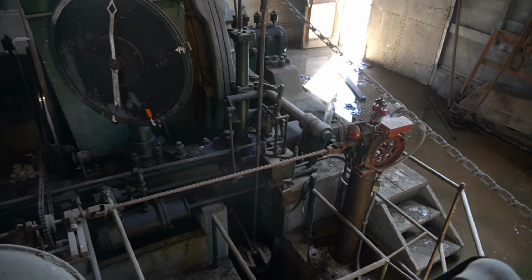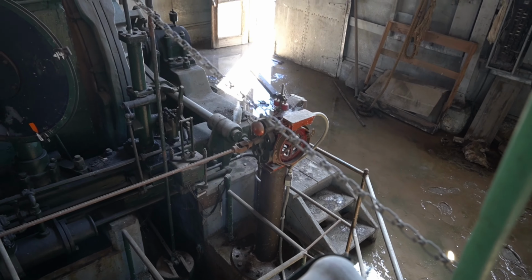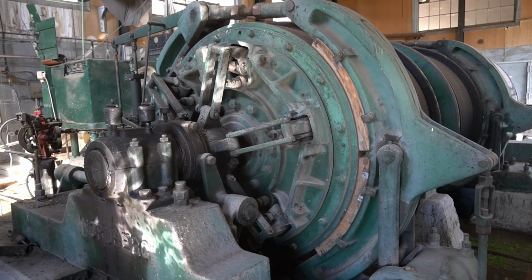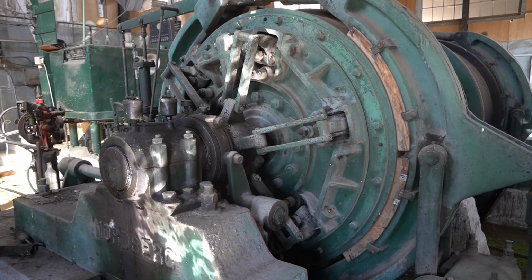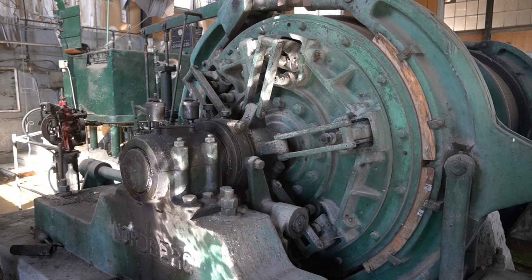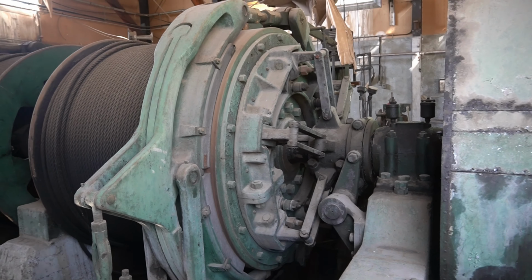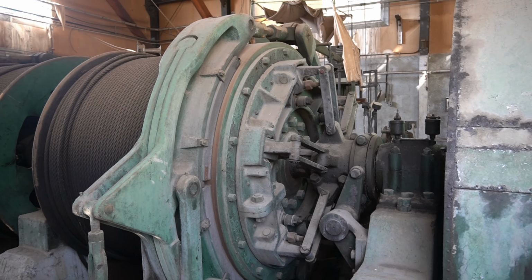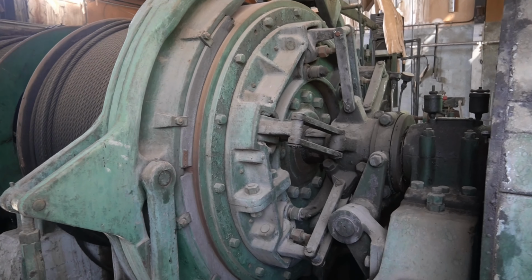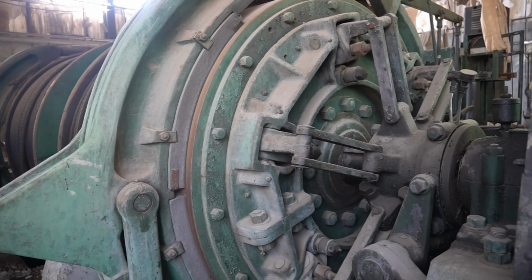Look at all this stuff. It's just magic stuff. That's so cool. Yeah, look at the size. Here, this is all hydraulically operated. There's hydraulics there on your clutches and your brakes.